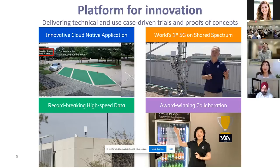Now, let me take you through a series of breakthrough achievements through this platform. Starting from top left, we sent the traditional base station to the cloud. As you all know, the telecom industry is going through a transformation to virtualize and automate its operation. And we took it one step further to combine it with AI video analytics on the edge to analyze parking lot utilization as an enterprise use case.